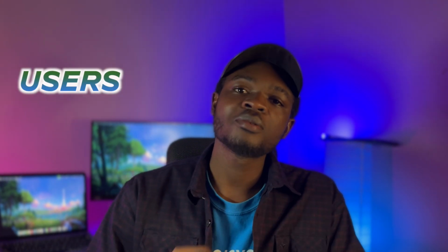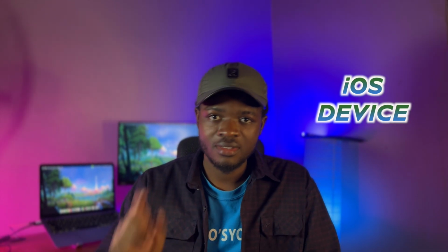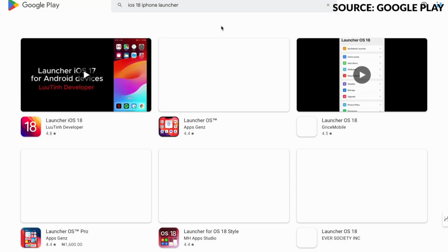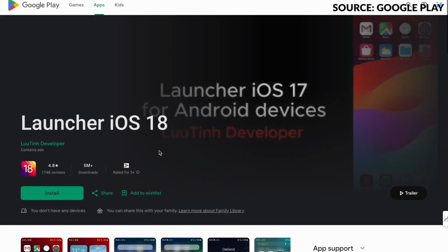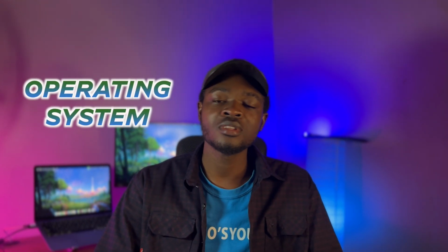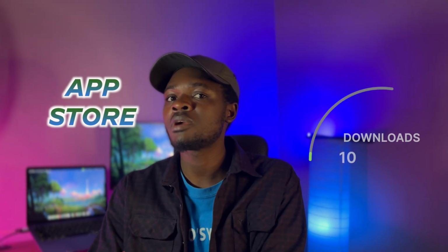Samsung users also would want an iOS device given the chance. And if you guys are doubting me, head over to your Play Store and search for iOS 18 launcher and you'll see millions of downloads. As a matter of fact, if you are a dev and you want to make some money, just make an app that copies the theme of a different ecosystem or a different operating system and puts it on another OS's app store, and you'll see those numbers flying in.